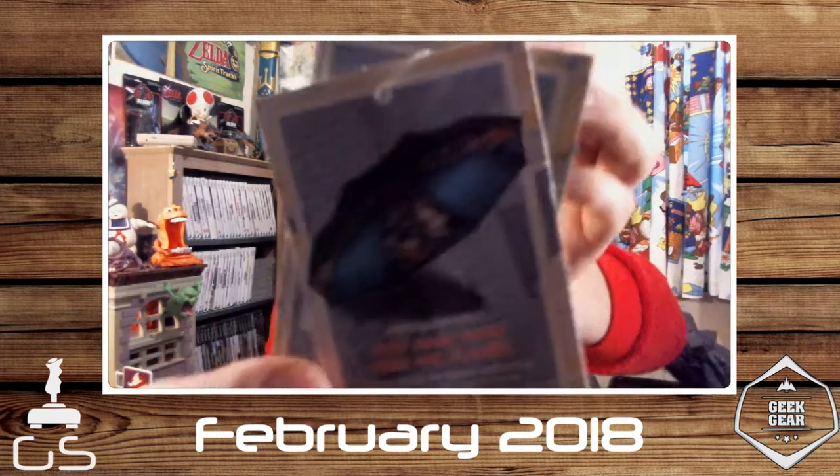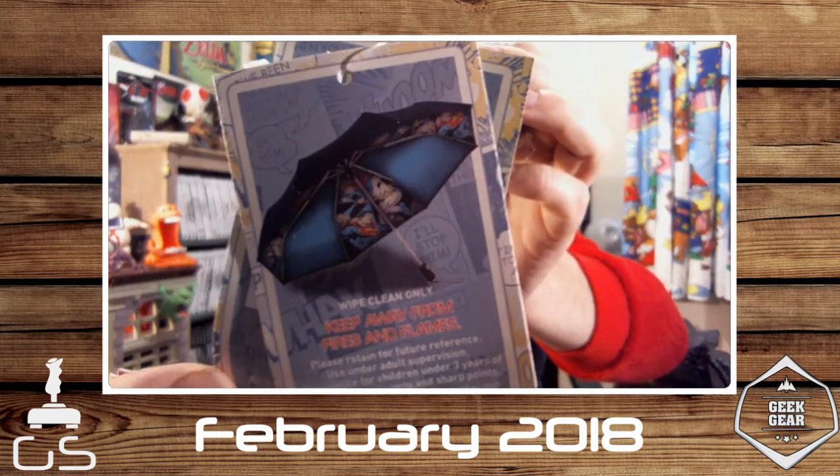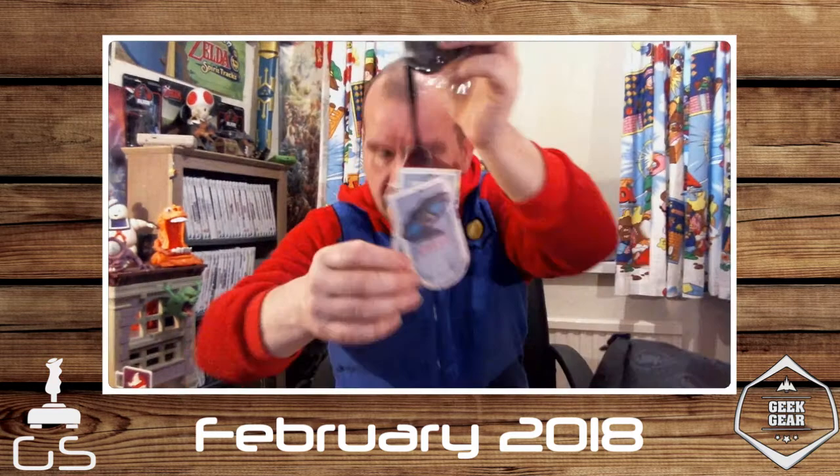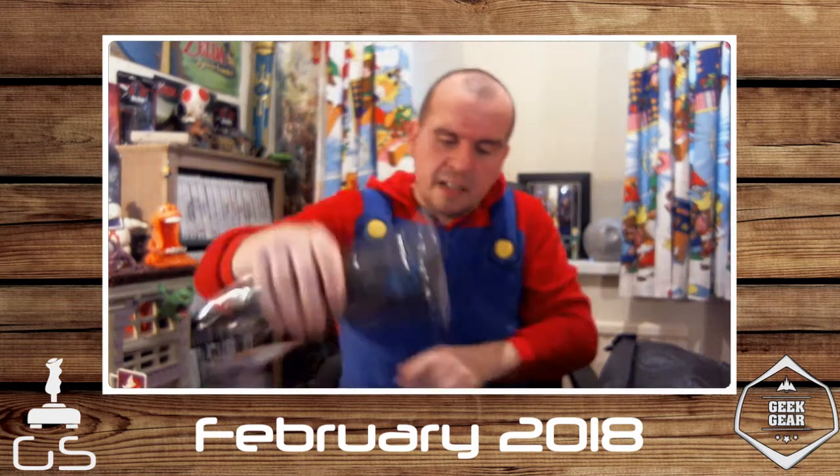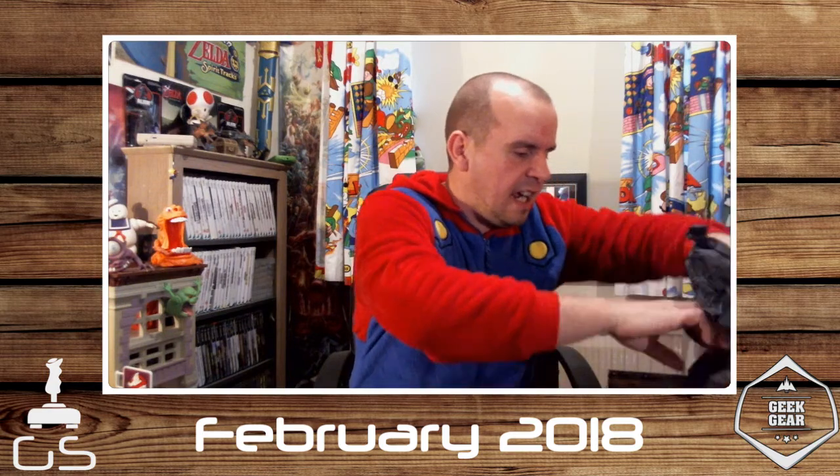We've got a DC item, just for a change. I'm not going to get that out of its packaging, but it's just a DC umbrella. So in fact, you can see a picture. If we go focus, there you go, look. So you're going to have that sort of image on the inside. So, can we have a month with no DC and Marvel items, please? That would be awesome.